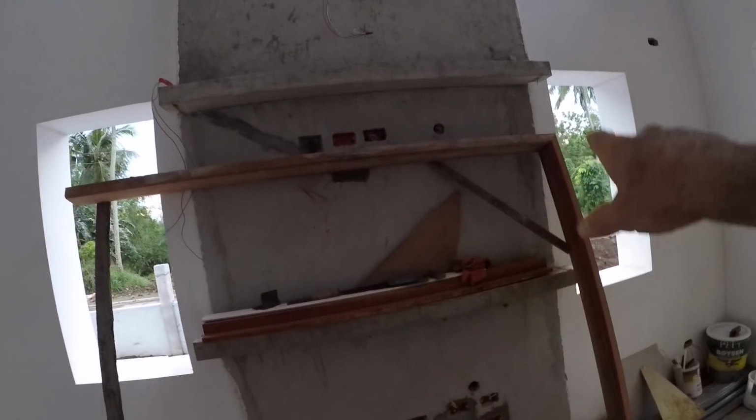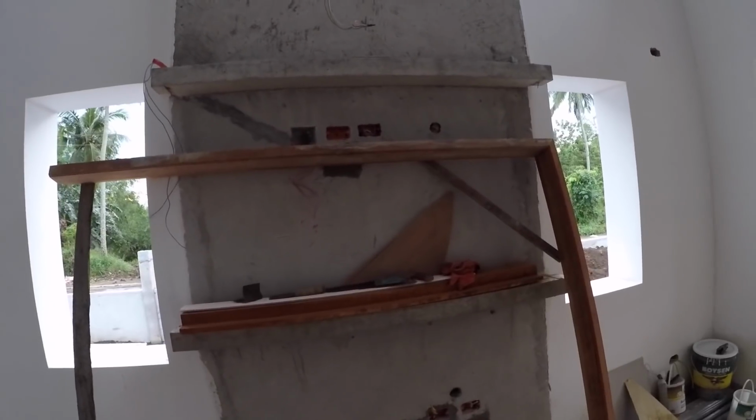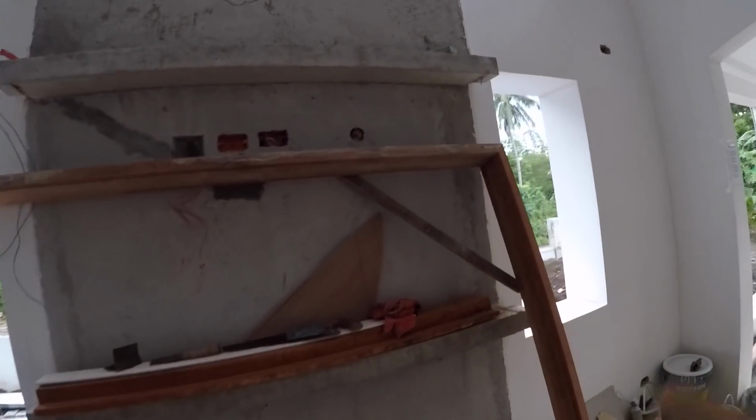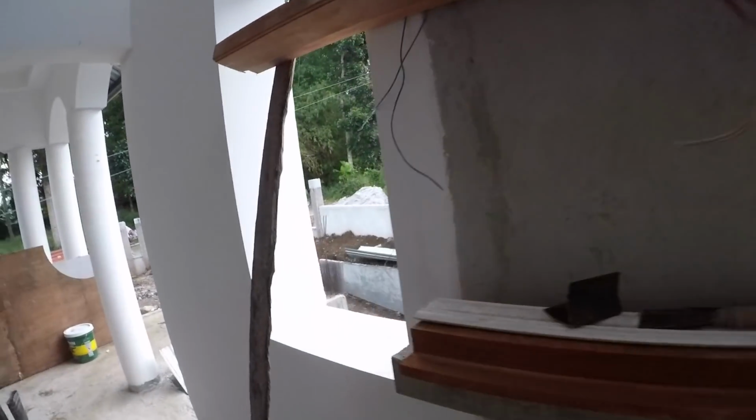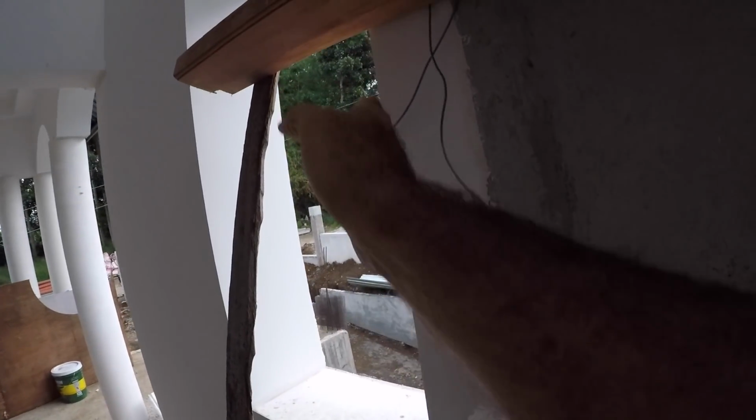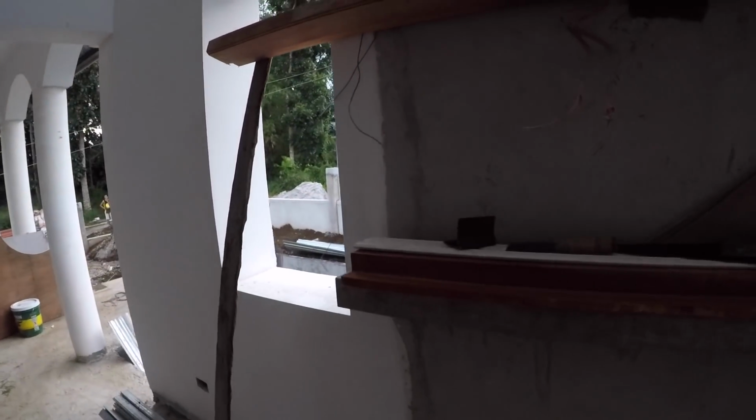We are not going to put stone on the backside of the television frame, and it's not going to be a frame anymore. It's just going to be a top and a bottom, like shelves, and we are not going to block the windows by putting the frame on this side right here. We're going to leave that open, so it's going to be a good view.